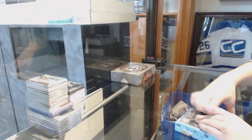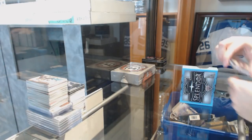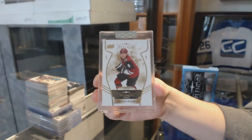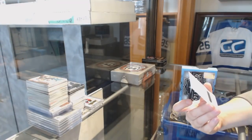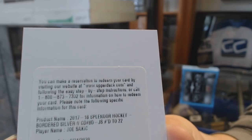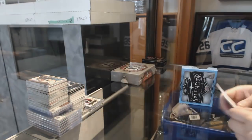Splendor. We've got a splendid start for the Arizona Coyotes, Clayton Keller. Clayton Keller's splendid starts. And we've got a bordered silver auto, number /222 for the Colorado Avalanche, Joe Sakic. Joe Sakic for the Colorado Avalanche. Jeez, Joe, are you psychic?